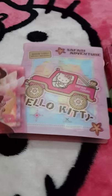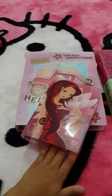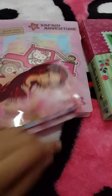Okay, and hello guys. Today I want to look at my binder collection, and this is my binder collection. And I have three binders, two big binders and one little binder. Okay, and first I will look at this. My little binder is very cute, and I love it.